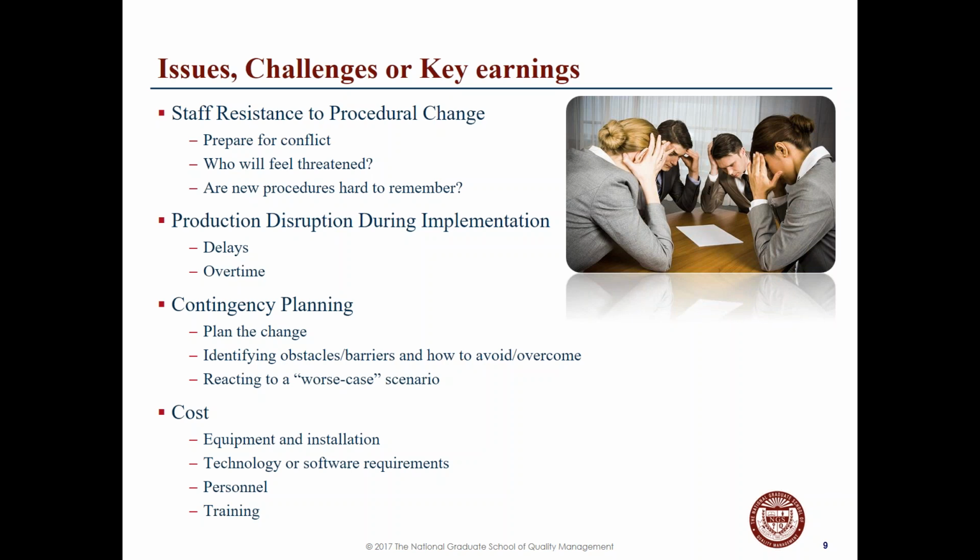Looking here at our issues, challenges, and key learnings, I feel quality improvement teams are most effective and efficient if there's a facilitator, and that role is typically filled by either your team leader or another individual. The more critical or highly visible the project, the more important it is that the team is guided by somebody specifically trained and experienced in facilitation and team development. So be prepared for challenges such as staff resistance to changes and some conflict.